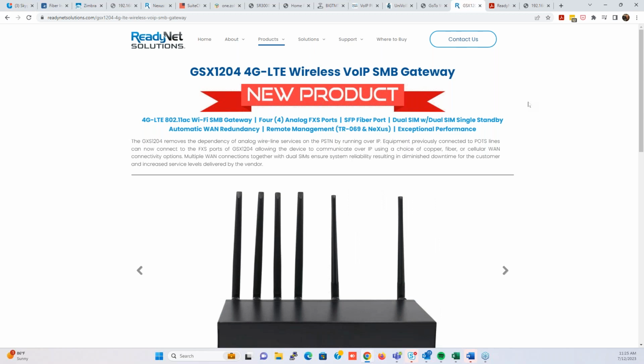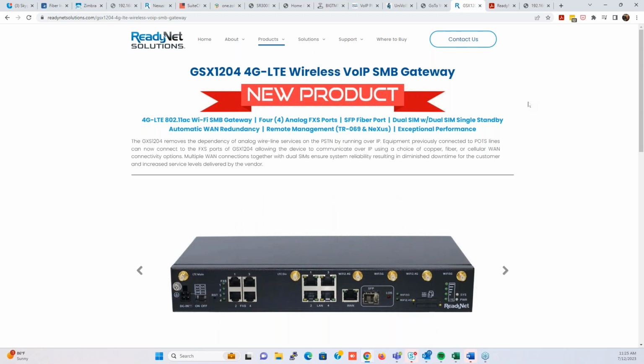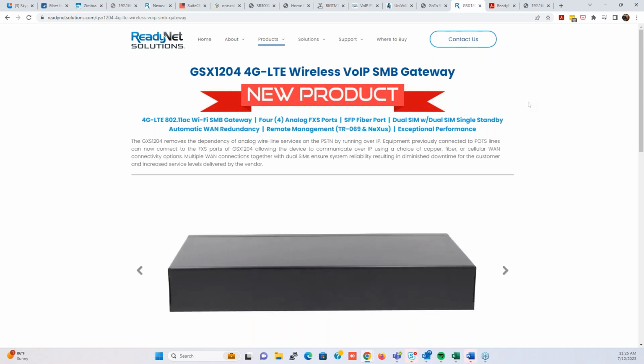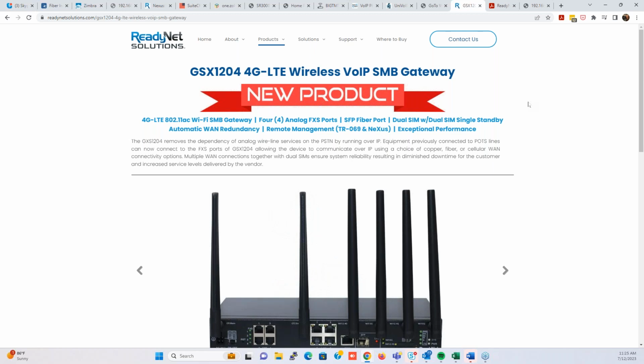I believe what they're asking for is, so all of the management is web-based. So you would actually go to rncontrol.com or nexus.readynetsolutions.com to access the management portals. And then from there, you have your login credentials that'll allow you to see your portal and all the devices that you have within your portal.